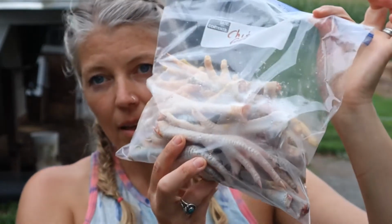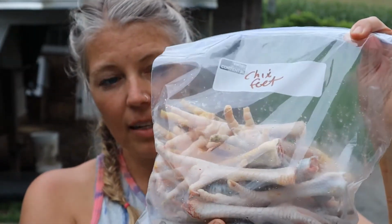We saved the feet. The feet got clipped off, took that outer layer off. We'll use that for some bone broth. We'll really appreciate that come winter.